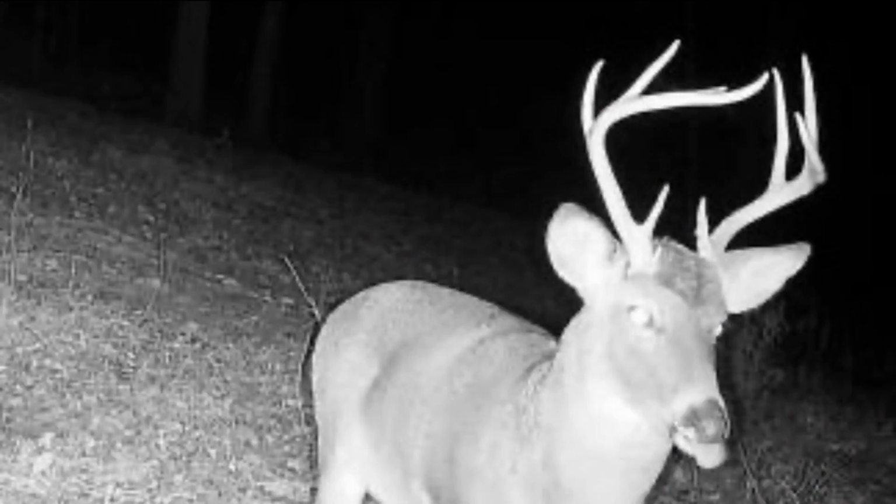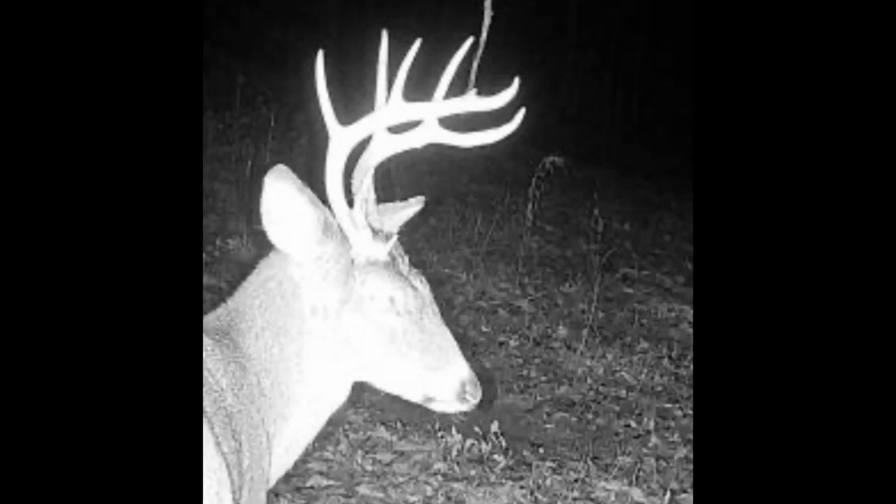The deer that actually came in a few minutes after I shot Tops, we got him on camera later that night. And he was a mainframe 10-point with 2 kickers coming out of his bases. So we decided to name him TJ, which is short for Tops Jr., because we really do think that he's one of Tops' offspring.